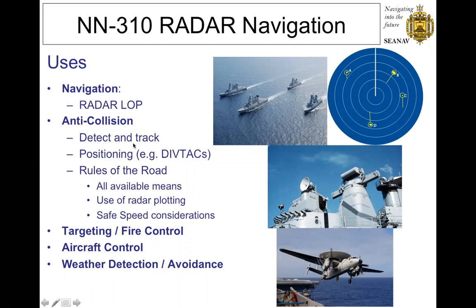For anti-collision, we're going to detect and track contacts. The radar is going to be able to give us our CPA, or our closest point of approach. It's going to be able to give us our time to our closest point of approach, so that we can know the relative motion between two vessels, how close are we going to get.